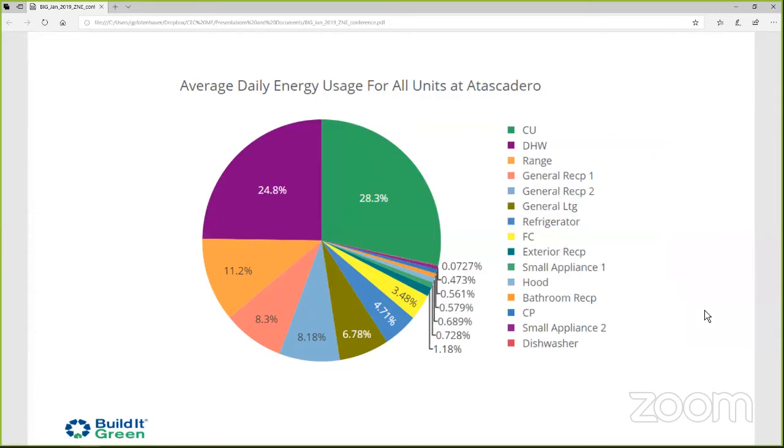As far as this breaks down across all circuits, now this isn't aggregated into total plug loads or anything like that. This is just at the circuit level. So these smaller percentages aren't too important, but you can see there's a lot going on here.